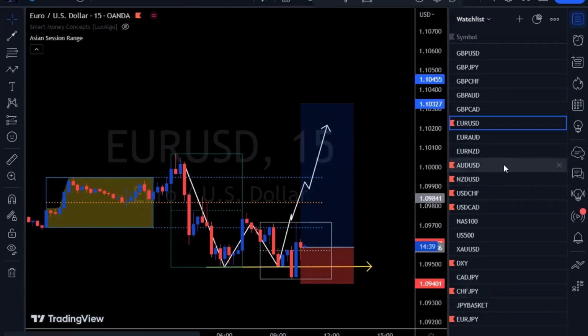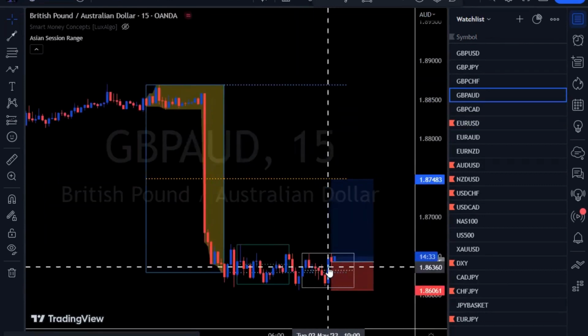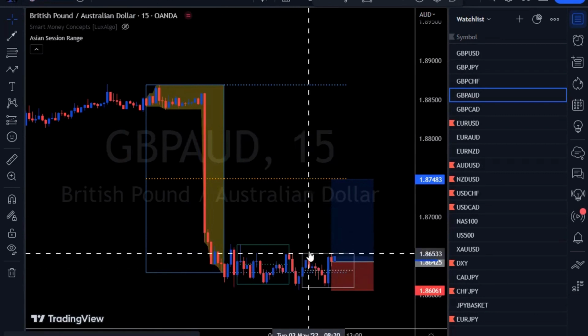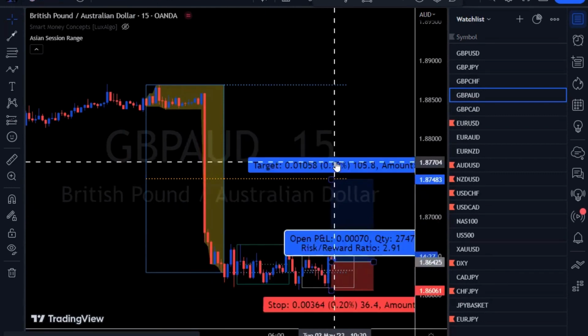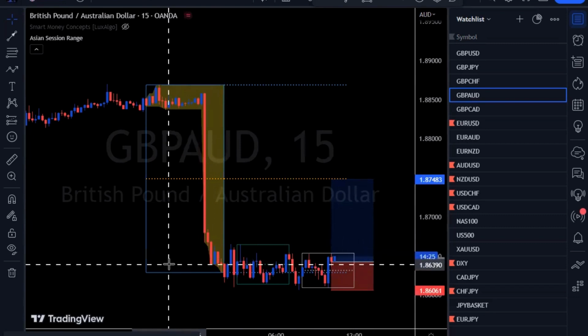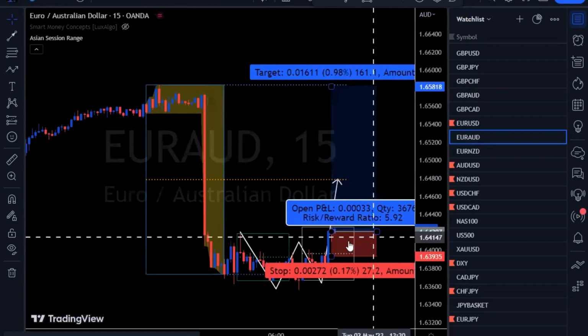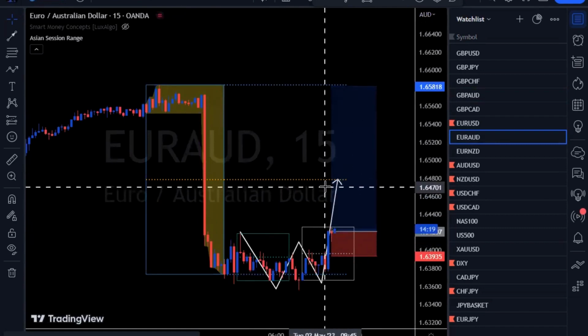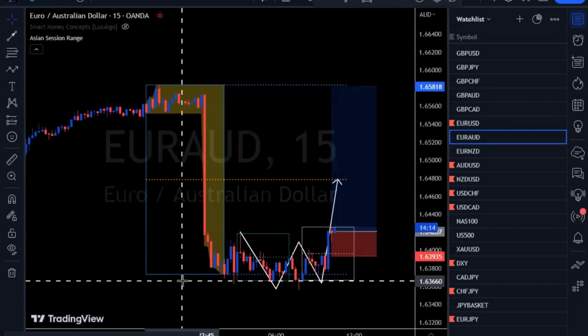GBP AUD. Right, the risk can be accepted at the pullback of this candle here. This is the pattern inside that range. You can accept the risk and let the dealers prove you right or wrong. See, Euro AUD has pulled off. If it pulls off, and they come back to these levels here, that will be much better.